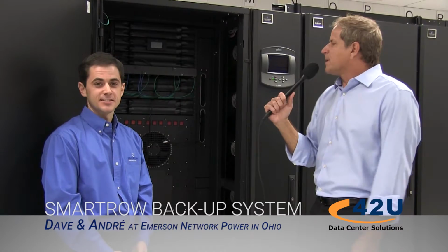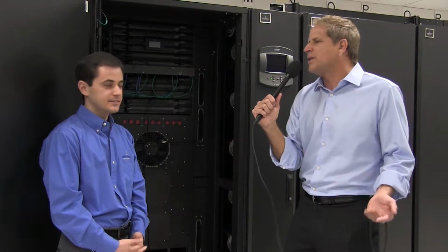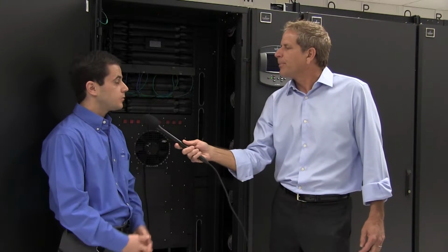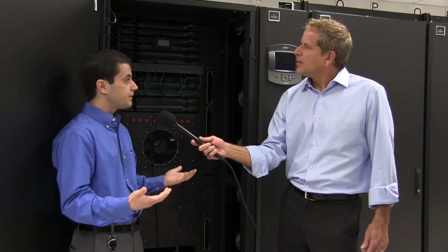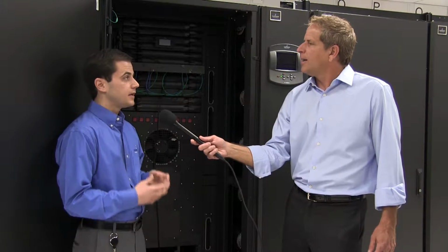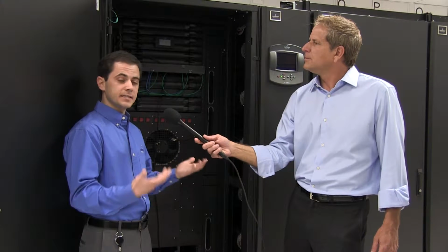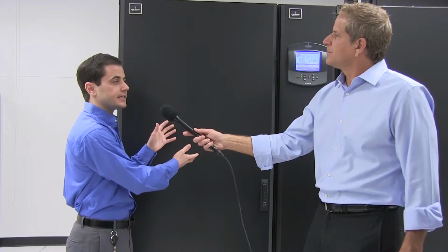So tell me what happens if there's a power outage in the data center. How does the system rescue itself, or what do you do from there? Whether there's a cooling system failure or a complete power failure to the facility and the IT equipment stays online from a UPS, to ensure that the equipment inside the SmartRow doesn't begin to cook itself, we have an automatic backup ventilation system that'll kick in. We draw in air from the room to ventilate the IT equipment and exhaust the heat out the rear, out of the space.